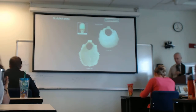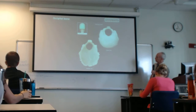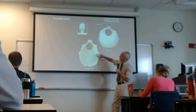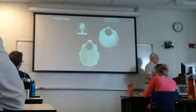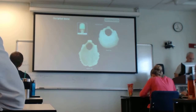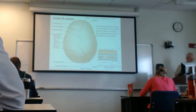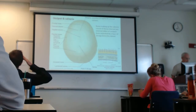Here's the occipital bone, both from the inferior and superior perspectives, characterized by the foramen magnum, through which the spinal cord, at this point the brainstem, passes. And you can see its anatomical position there. So I think we've talked about all the structures in this plate. You shouldn't have any trouble identifying those.